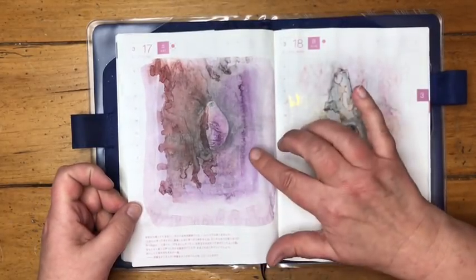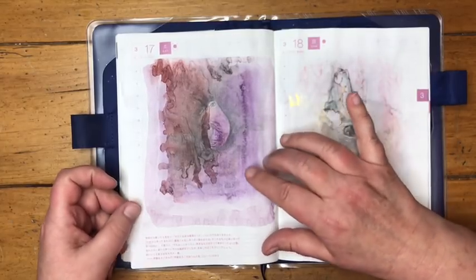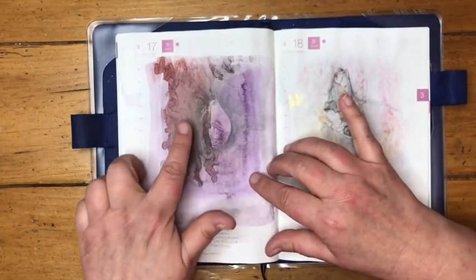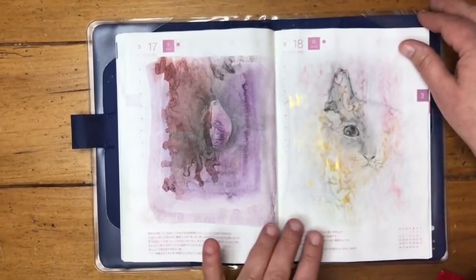On March 17th, again, I really didn't see anything specific in the way the paint dried, so I made this sort of clay vessel in the shadows. The colors are really, really beautiful.